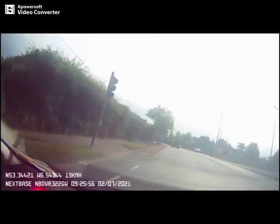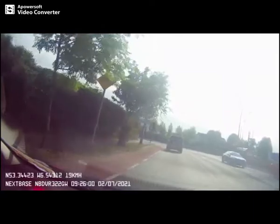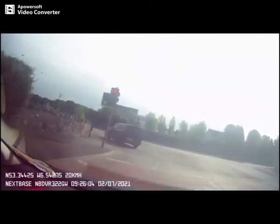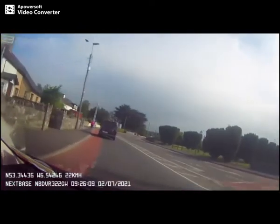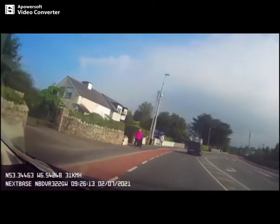So now centre and left mirror and left indicator. We have a filter arrow here and checking my left mirror again, a quick glance to the right, and then look where you're going. Now it's important to do those observations at the appropriate time. If you take them at the wrong time, you'll have a problem on your test.